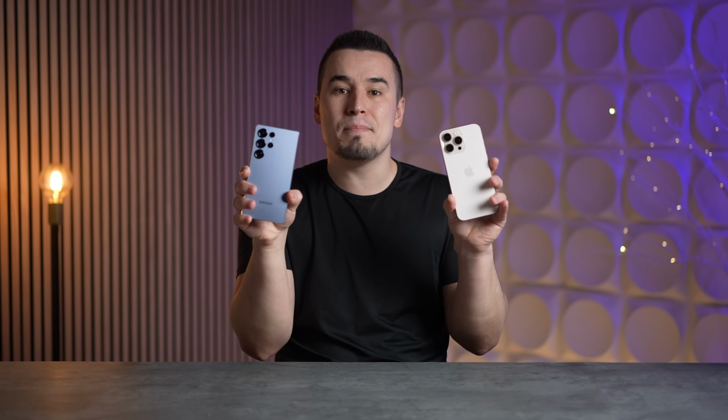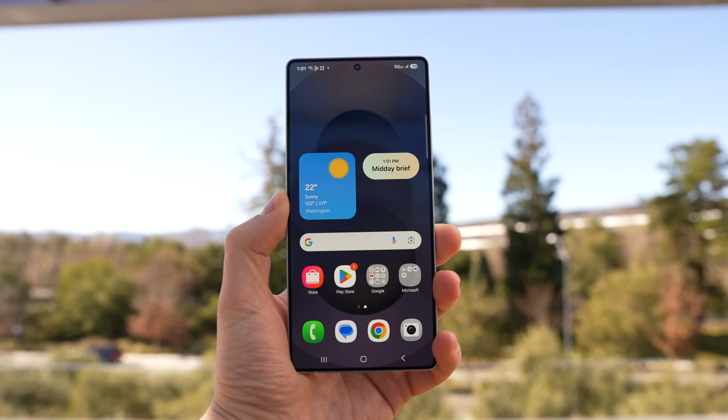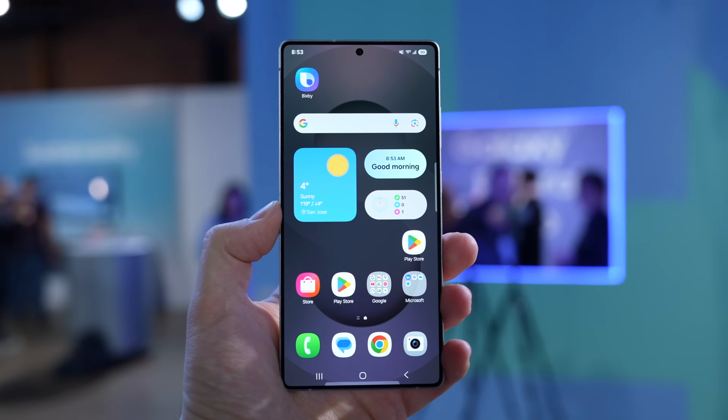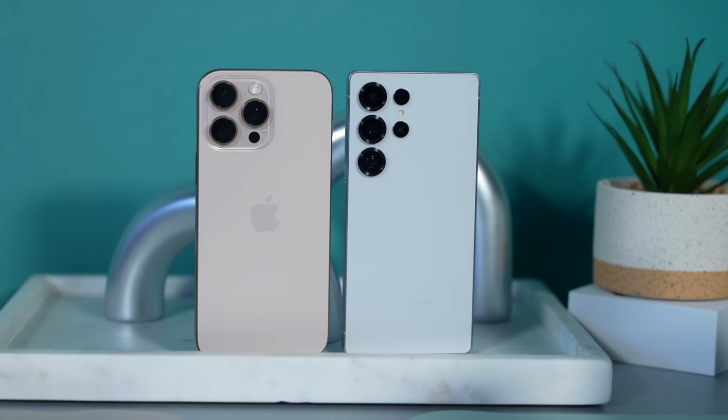And honestly, using them both in the hands for the last 2 months, it feels just as snappy. There's no delays, no issues like I used to have years ago. It works so nicely and it's more reliable, especially with the new One UI updates. I have not seen a more polished and snappy experience with a Samsung phone until now, especially with 12 gigs of RAM to make sure that you get better multitasking versus 8 gigs on the iPhone. So with that said, the performance is finally on par with the iPhone in multiple ways.